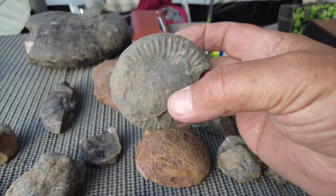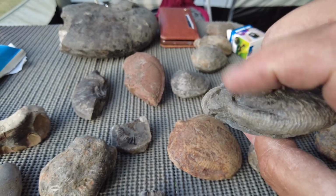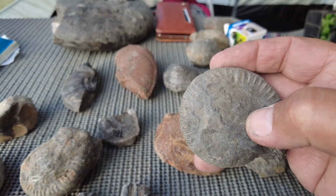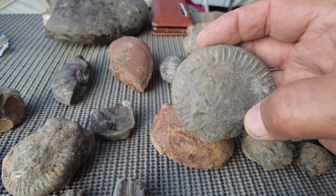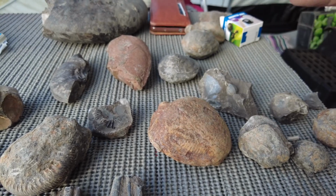And you can clearly see virtually the whole ammonite is there. Little bit of damage there. And obviously you just have to do a bit of pen work to get rid of the rock in the middle there. These are all called Dactylioceras, which is the common one that you get around here in Yorkshire.